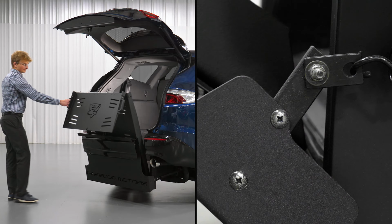I'm very excited to show you our brand new 2023 wheelchair accessible Buick Enclave.